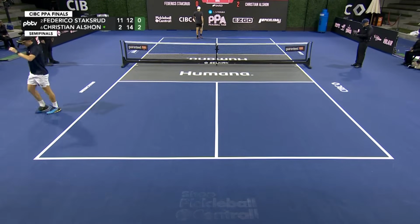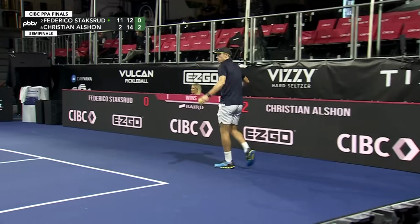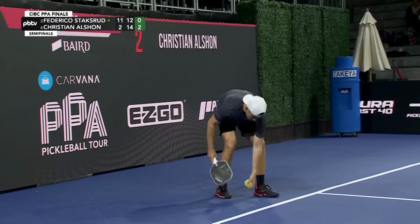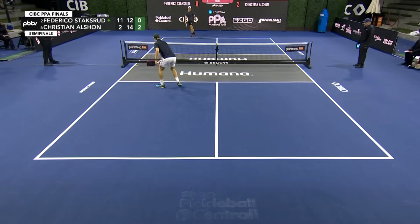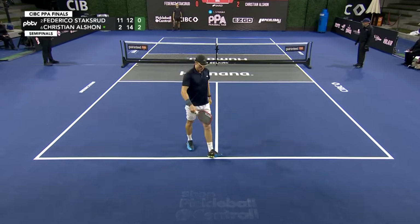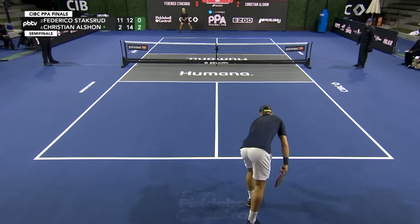And what these guys can do when the volley opportunity is high is so impressive. Sometimes you can just put that right back on the ground in front of you, add a little pace, or just a perfect cut from Staksrud. So let's see if that inspires him to get on the board. And the forehand, which was just a devastating shot for Alshon, has just not been there over the last 10, 15 minutes for Staksrud consistently.